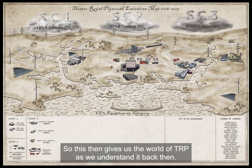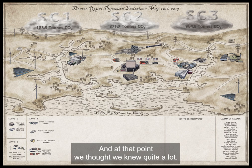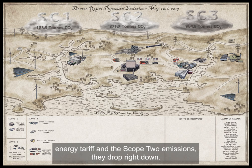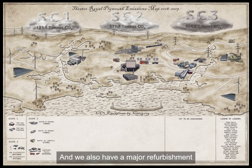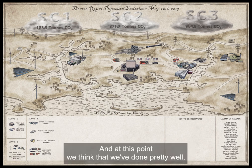So this then gives us the world of TRP as we understand it back then. And at that point, we thought we knew quite a lot. Now, the following 12 months onwards from here, we moved to 100% green energy tariff, and the scope 2 emissions, they drop right down. And then next we do major lighting upgrades in corridors with sensors in both of our buildings. And we also have a major refurbishment of one of our stages, focusing on energy saving technologies. And at this point, we think that we've done pretty well.